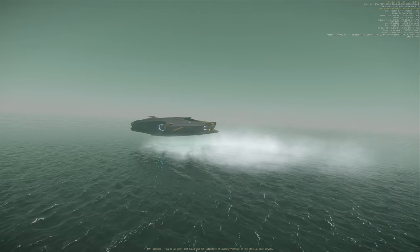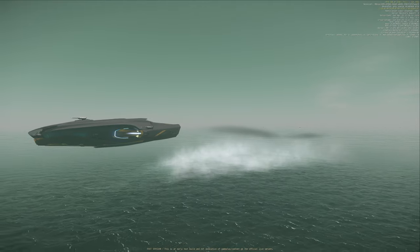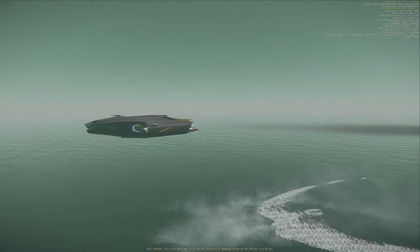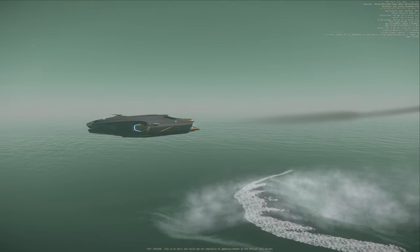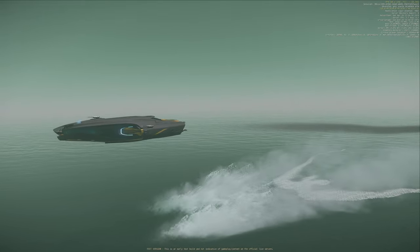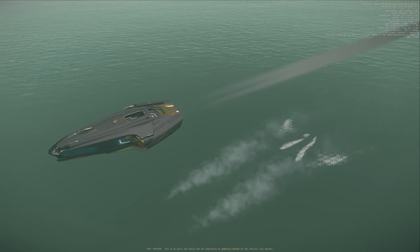So you have to be close to the water. You see the wave following you. But I feel like it needs the aftereffect, where is the wake? It's only under the ship. I guess the faster you go... Oh, you can see. If I go slow, you can only see a little bit of wave here, right? And if I go faster, you can see more. It's like a fish is following you.